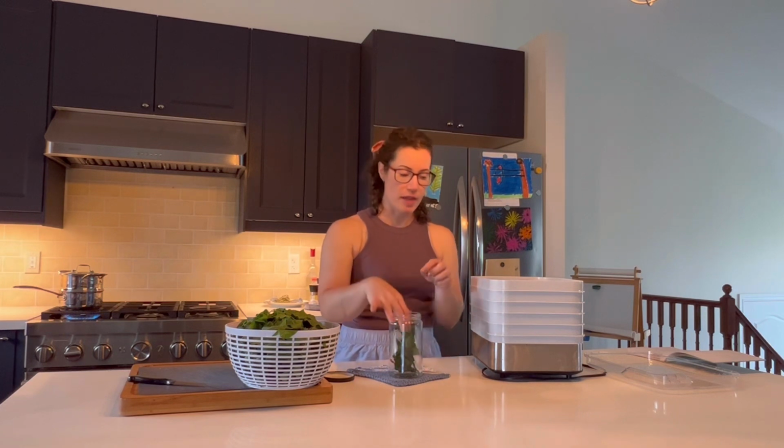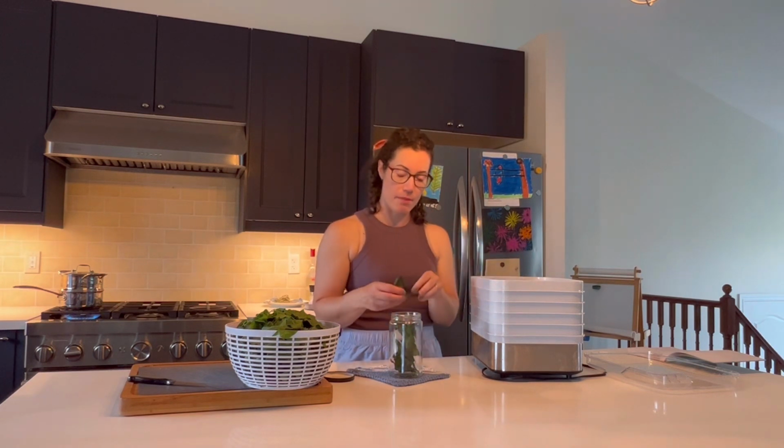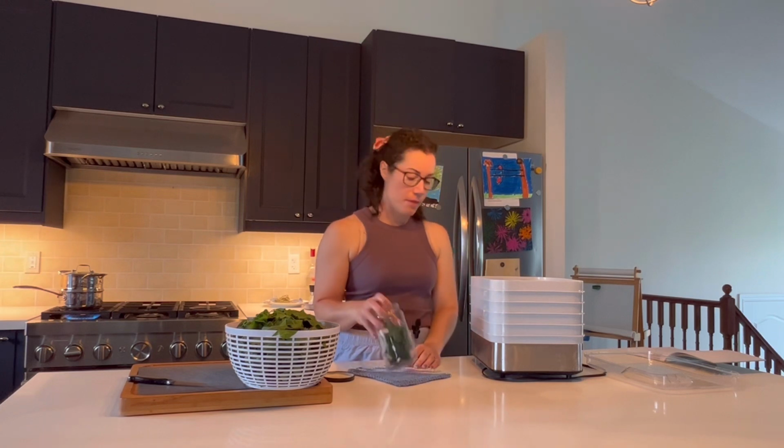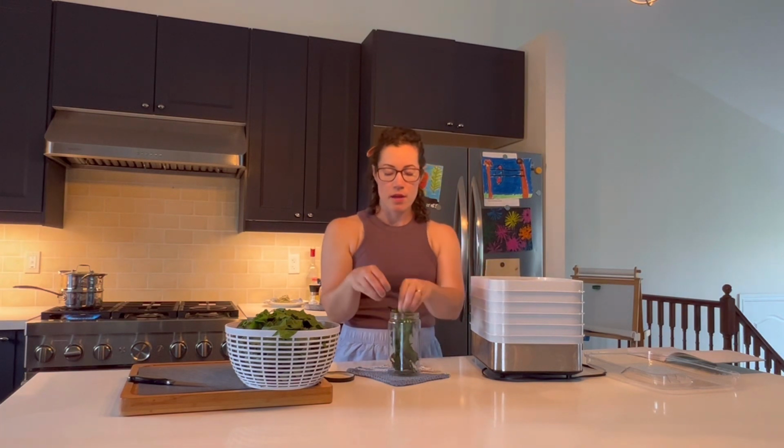I'm just going to put these all into a clean, dry jar and store them like this. I prefer to use my mason jars for actual canning and save these other jars that we get from other products for things like this. You can store the leaves whole like I'm going to, or you can crumble them up into a powder using a grinder, like a coffee grinder.